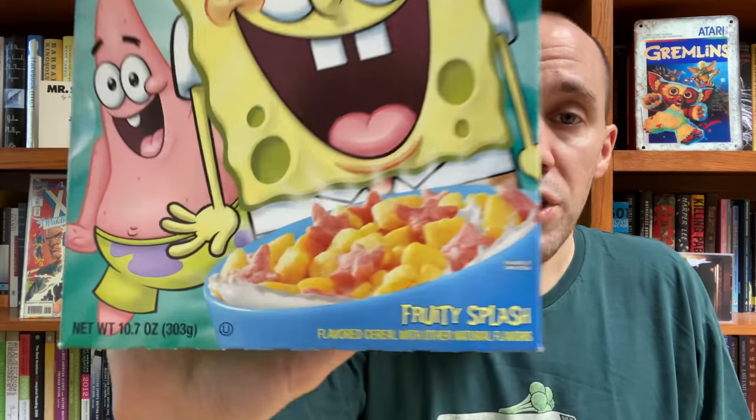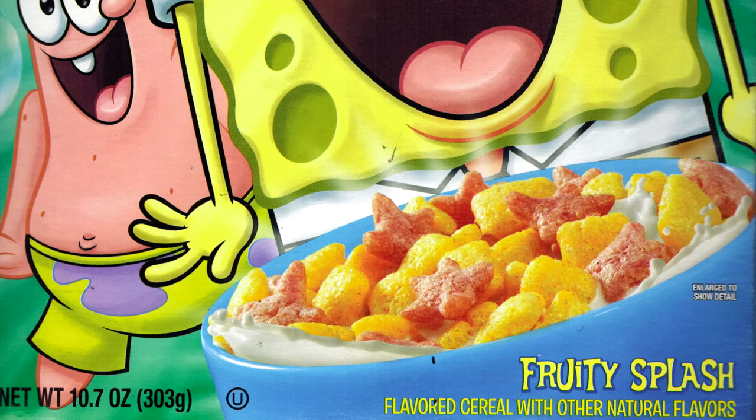Now, this cereal was a crunchy corn-based cereal shaped like little square sponges and pink starfish. It had a fruity taste to it. You can go back and watch my video about it if you want to know more. The cereal was kind of underwhelming. I did appreciate the trivia game on the back, but overall, it was kind of forgettable.